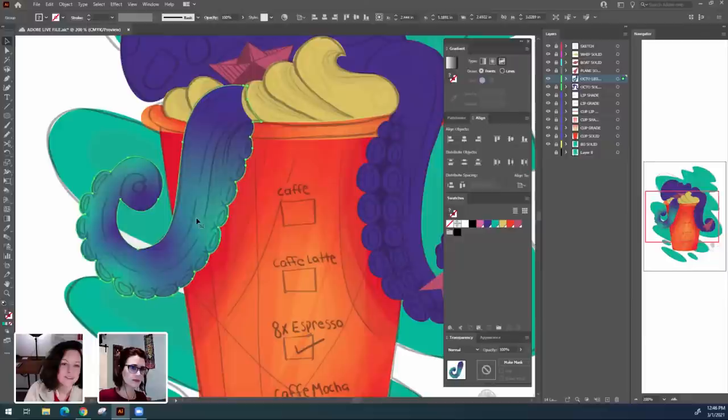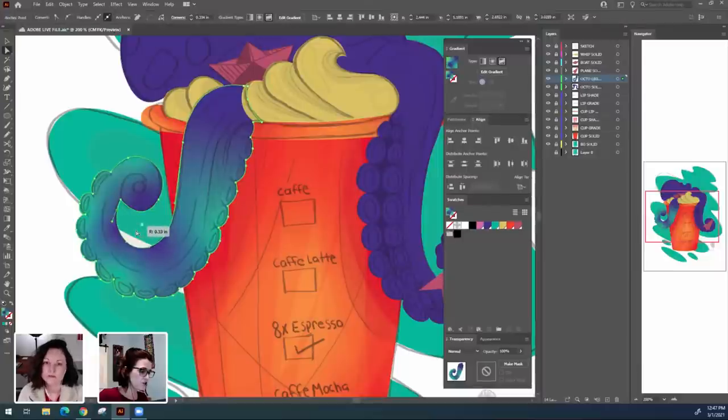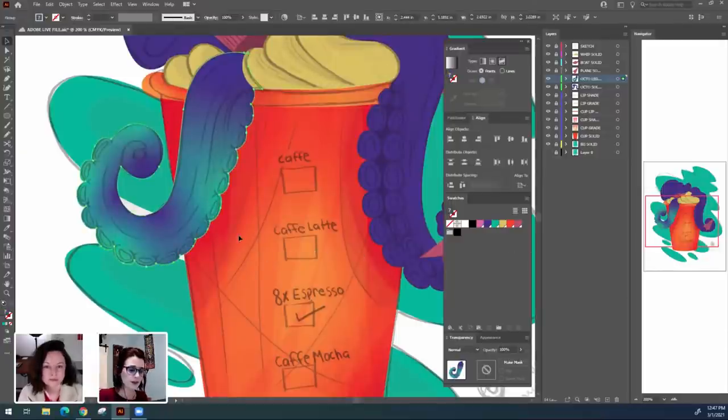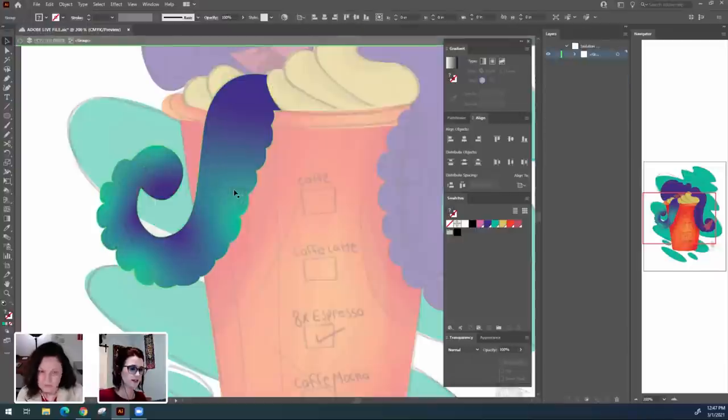Josh is asking if there's a way to group layers in Illustrator. Currently, not that I know of. You can in Photoshop, but not in Illustrator. That's why I color code everything. It makes it easier. So color coding for me is how I would group it. But as far as I know, there isn't a way to group yet.